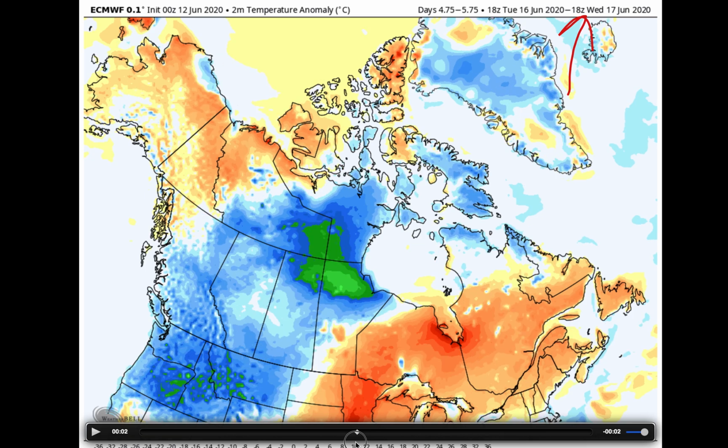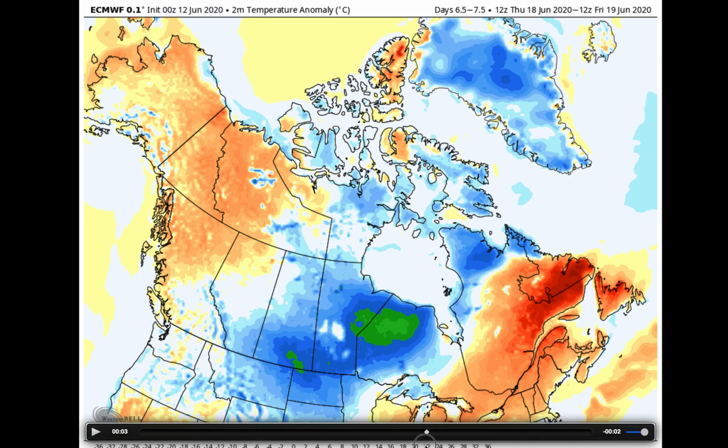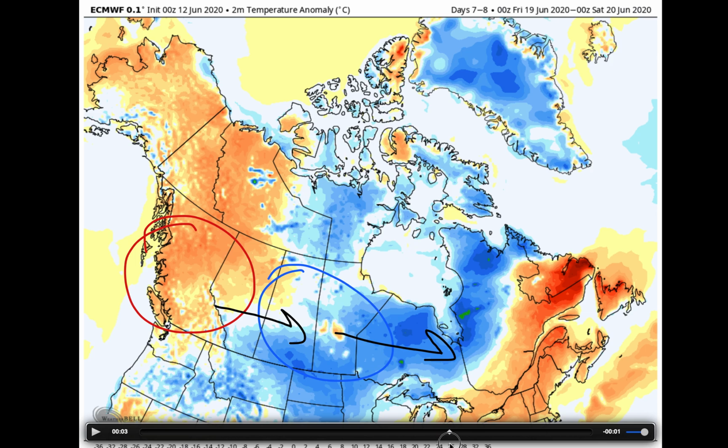And then we'll just take this out a little bit further. I don't remember how long I included this loop, but taking it into that end of the next week, getting into around June 18th and 19th, and look, we flipped the script once again, warmer in the west, cooler in the east now, again, as this progressive pattern just continues from west to east across the region.